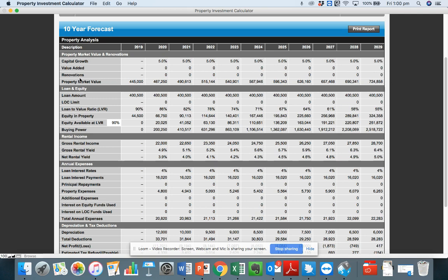That's a question for you to answer. The second part is the loan and equity position of this property. As you can see, the loan amount on this property remains at $400,000 all the way through. When we first start off with a loan of $400,000 against a property that's worth $445,000, our loan to value ratio is sitting at 90% LVR, which means we've got $44,000 worth of equity in this property, which is our deposit, but we can't touch any of it because the bank needs that as security.